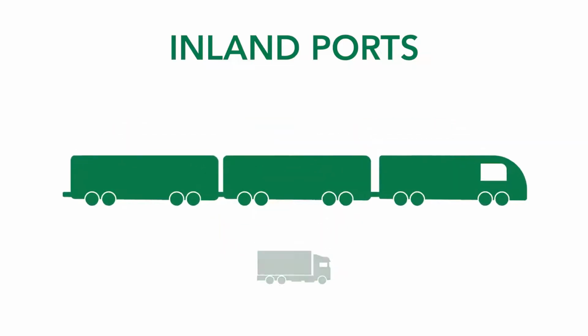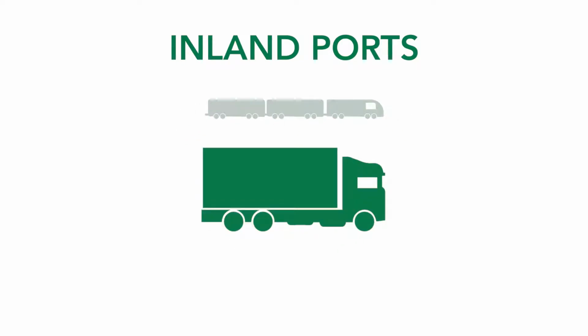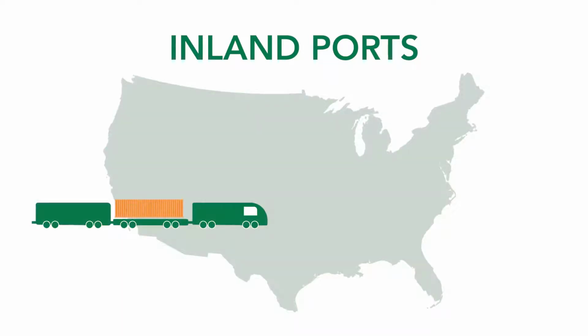Rail is faster, can carry significantly more weight, and is less expensive. A truck gives us more control and has fewer checkpoints. Ultimately, we use both, it just depends on the situation. First, let's get it on a train and get it to the East Coast as quickly and inexpensively as possible.